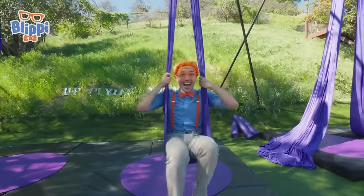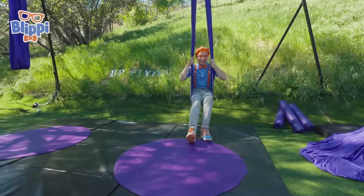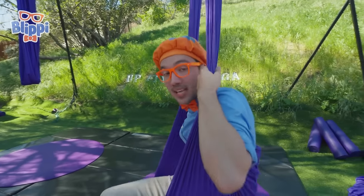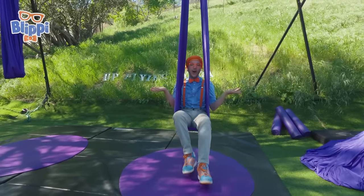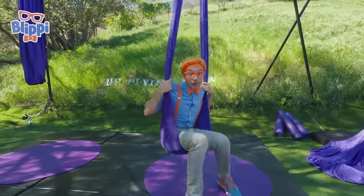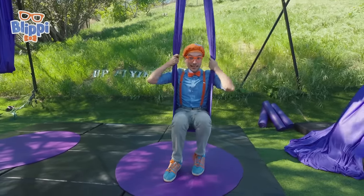Whoa, check it out! I'm swinging in this hammock. Yeah, normally you might want to take a nap in a hammock, but this one is great for swinging in, climbing on, and spinning. Woohoo! Yeah, that's because this is an aerial hammock. You can do all kinds of things on it. Whoa, it sure is fun. Oh, but if you're doing anything with aerial silks or aerial hammocks, you want to make sure there's a grown-up nearby, so you stay nice and safe. Okay, let's swing!